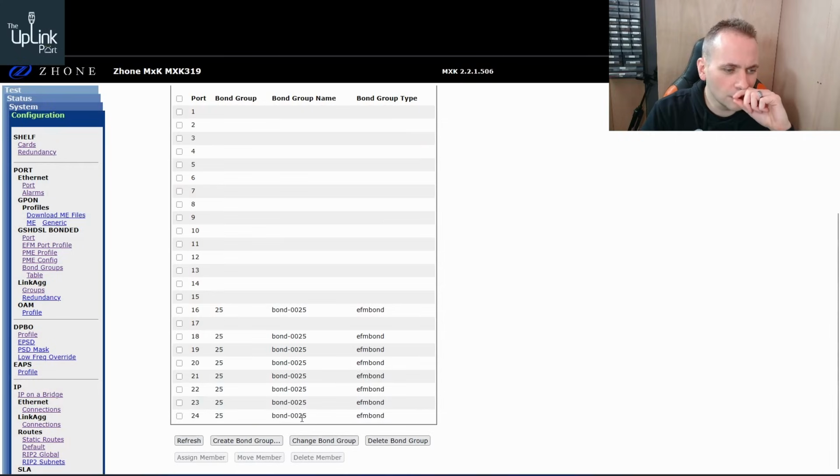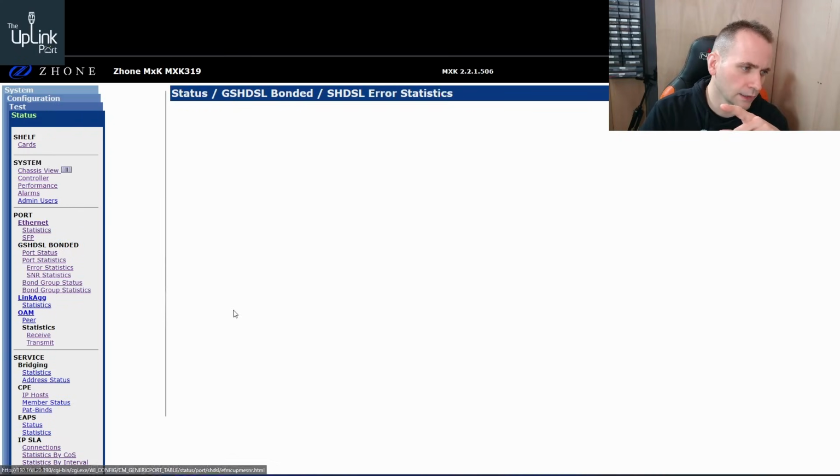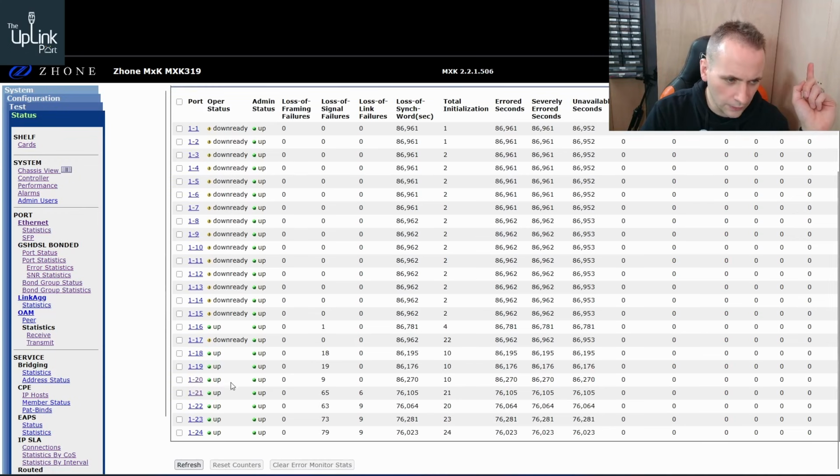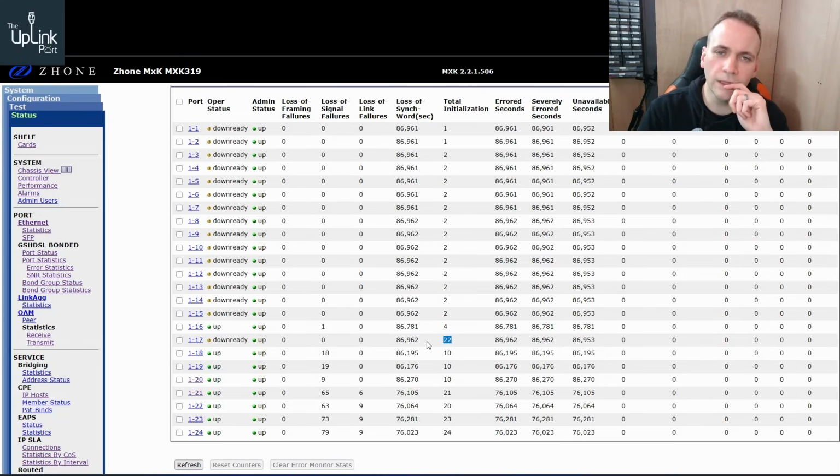The bond groups are set up. Now, interestingly, I've had to leave out port 17 because as I was connecting these came up. But port 8, which is port 17, because we're starting from 1 down, on the Hatteras just would not sync whatsoever. It was attempting over and over again, and it would just fail. If I go back to status and error statistics, I think it was on here, port 17 had 22 initializations, and I just gave up with it in the end.